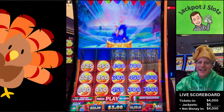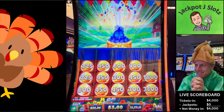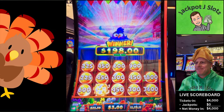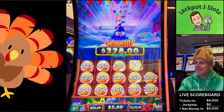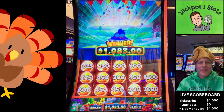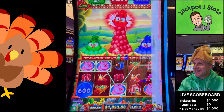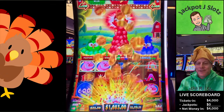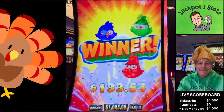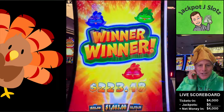Last spin, either way. Look at that, $1,083. Why didn't I come here right away? But you know what? There's a third machine in between the two we've played. Why don't we try that one? Let's enjoy our winner, winner, turkey chicken dinner.